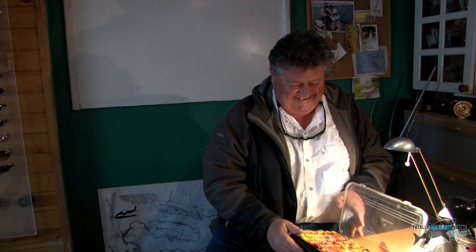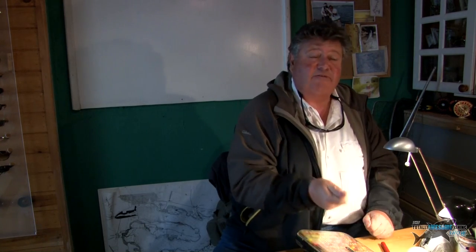This is the meat pie fly. Really? Yeah, that's what we call it, the meat pie fly. And it does work, and the takes are so aggressive, because it's whizzing past the fish's face, the fish's mouth, as you're pulling it fast. You get absolutely aggressive, slamming takes, I imagine. Slamming takes, yeah.